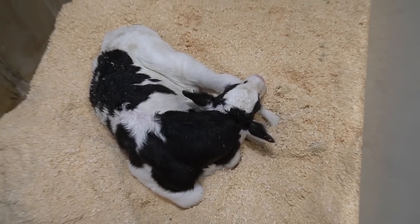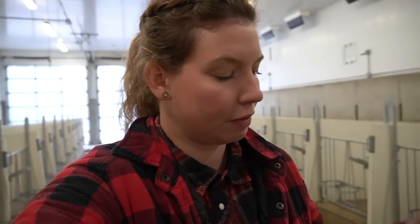So this little lady was born yesterday, and all of our calves get tube-fed 4 liters of colostrum as soon as we can get it into them. After that, we'll give them a 2-liter feeding twice a day. So we're gonna see if she's hungry enough to drink the whole bottle.